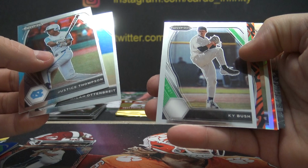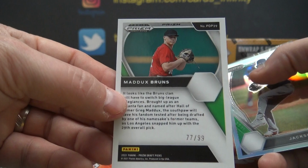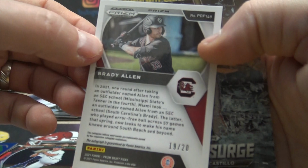Hey, we got another Tiger Stripe. I see they're starting to number these super, super short prints that they haven't in the past. Maddox Bruns, that one is 77 of 99. Nate Nad, that one's yours. Jackson Job is 3. The red Christian Encarnacion Strand is 128, which is 8. And Brady Allen, this one's numbered to only 20, 19 of 20.